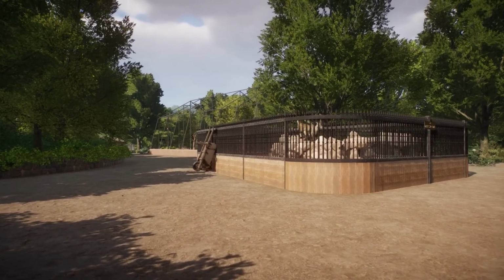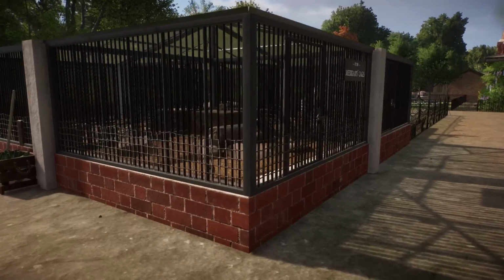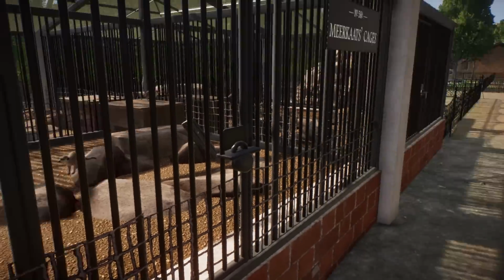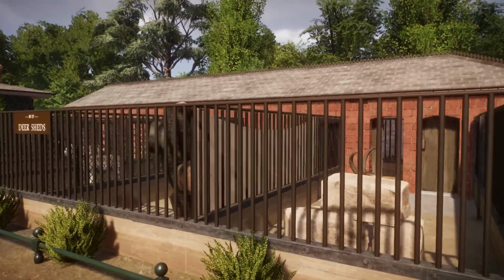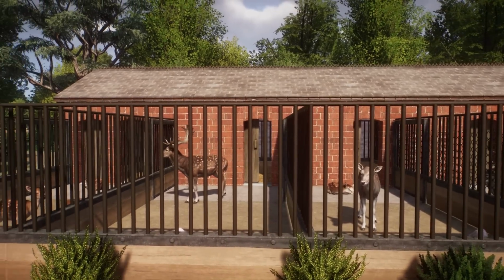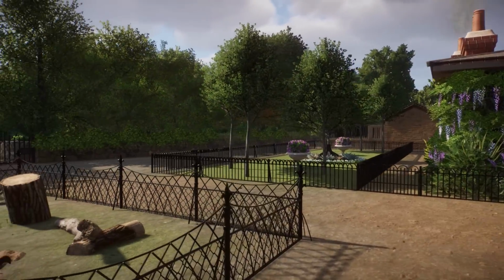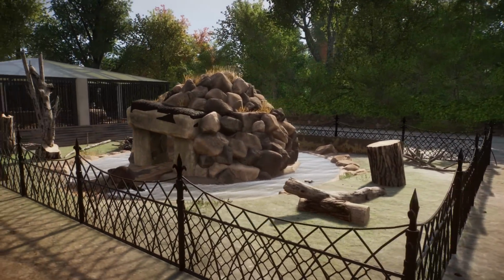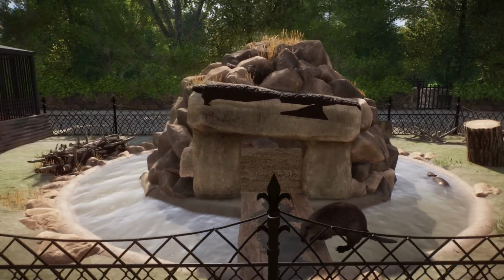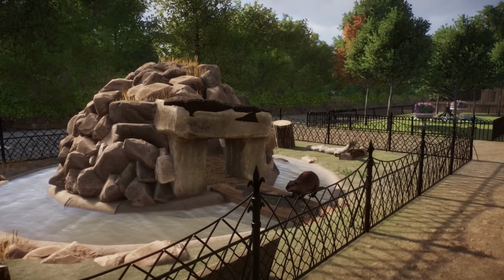Some more sheep here. Another one of those massive aviaries in the background. There's some meerkats in here. Lots more deer. Wow, some really, really tiny habitats. Again, this would have been an attempt to get the vast majority of species of deer in the world into the zoo. There's a very cute habitat here, a beaver pond, which I actually really like. Obviously it should be bigger, but it's actually a really cute habitat. You certainly get a good view of the beaver.